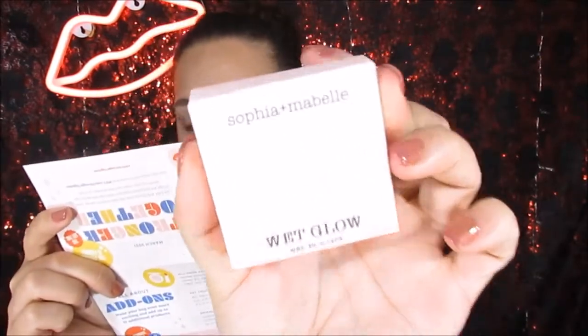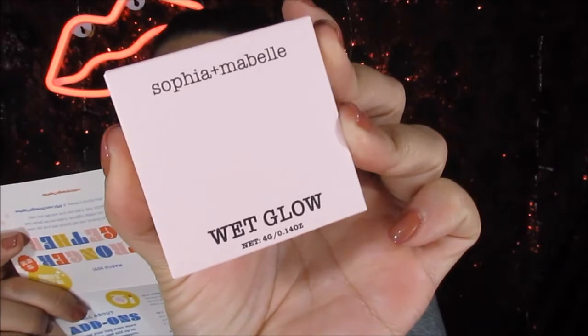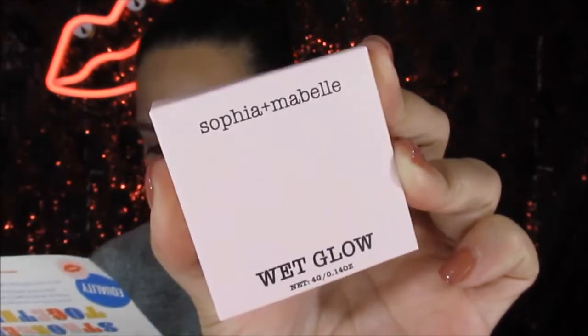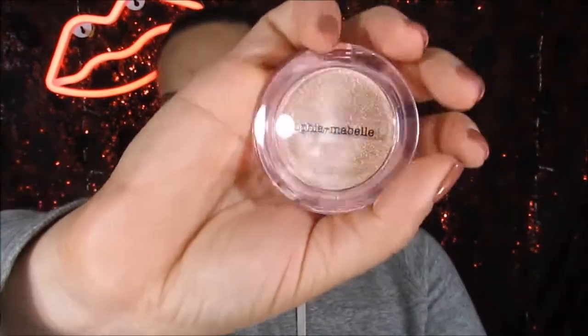Let's see what I got. So I got this highlighter, and it is a Sophia and Mabelle Wet Glow in the shade Champagne Toast. So I like a wet glow. Oh, the packaging is super cute. It's like a clear but pink, kind of like the new Kat Von D Good Apple foundation. Ooh, it has an interesting squishy kind of texture, probably like the ColourPop ones.